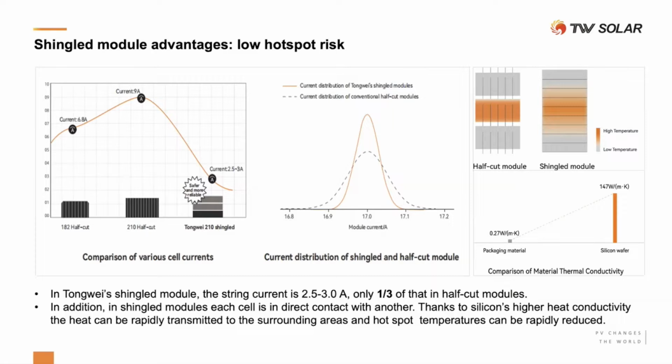So compare the structure of a shingle module with a conventional module. Besides cutting the cell into smaller pieces and gluing them together, the direct result is that on each cell string, the current is much lower. On the left chart, we show a comparison of how much current is running through the cell string within a 182 half-cut module, a 210 millimeter half-cut module, and our 210 shingle module. The cell is smaller, as I mentioned before, maybe just 1/6 or 1/7 of the full size 210 cell. So the current in that particular cell string is only 1/3 of a half-cut module with the 210 cell. So the current is smaller, the energy that can feed into the defect area and cause the hotspot is smaller, and the temperature will be much lower.